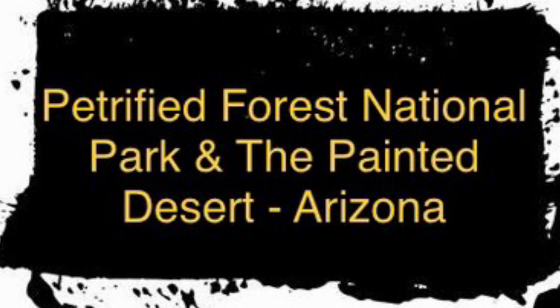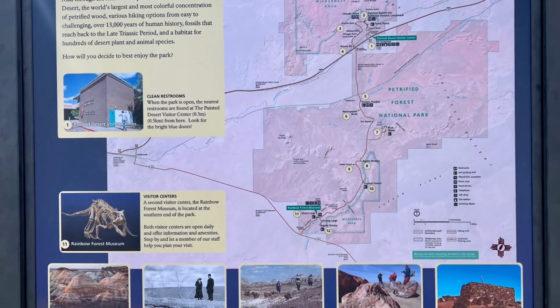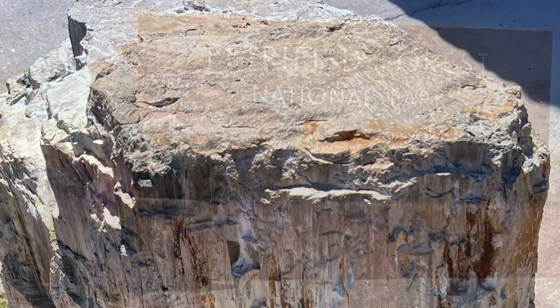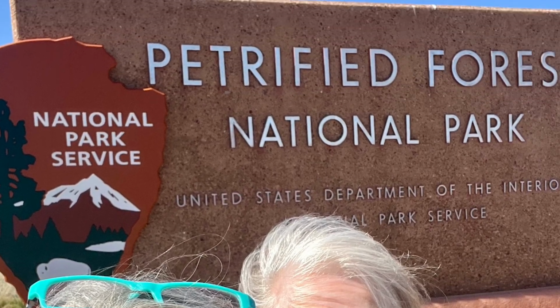Did you know that the Petrified Forest National Park and the Painted Desert are two separate things? I did not. Nor did I know that the Petrified Forest was the national park and the Painted Desert is a part of that national park. See, you learn a lot when you travel. And we also learned it can be very windy there.